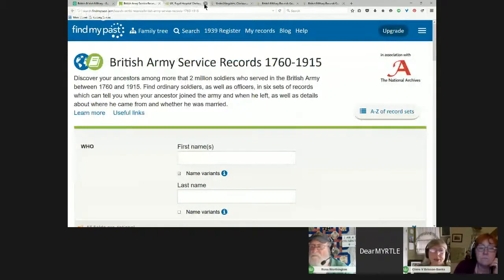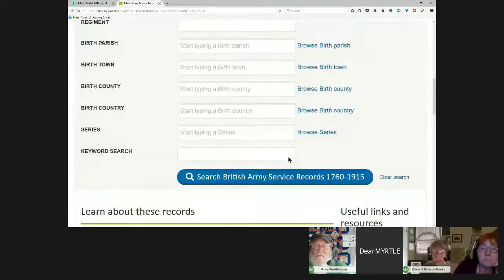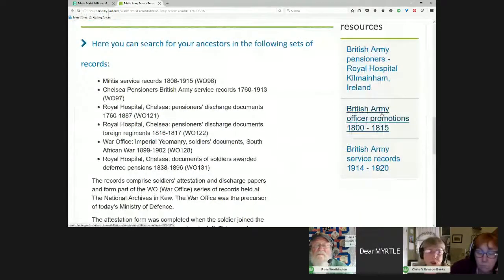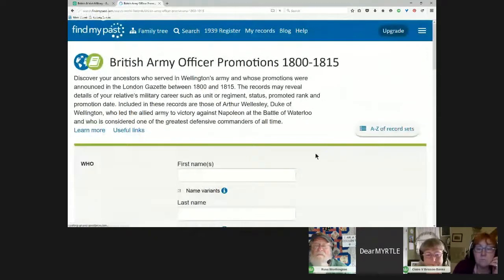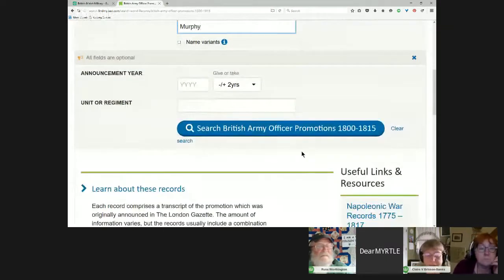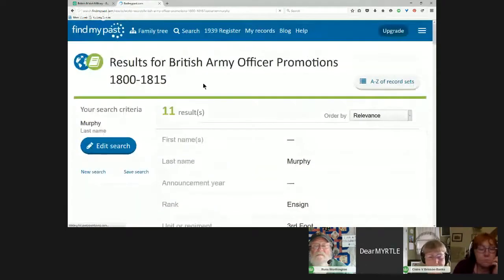Okay, here we are. Now scroll down to where you see there are two more record sets in this collection area. And there's the Army officer promotions. We wanted to take a look at those before we run out of time. Let's see if there were any Murphys that were officers. And notice the time period, 1800 to 1815, a valuable time period.